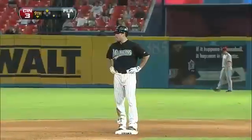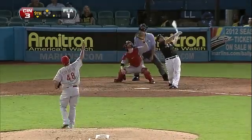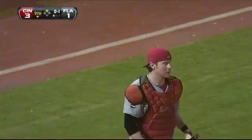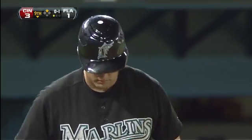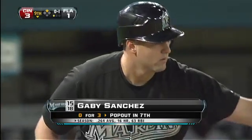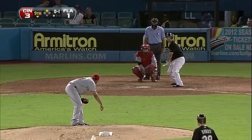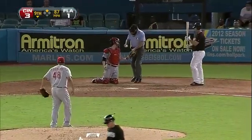And what it does now is it will twice, if nothing happens at second base, bring the tying run to the plate. Gabby Sanchez, Brian Peterson's on deck. Gabby went after a high fastball. That's going to be back in the seats. So it's 0-1. Buries that one in the dirt.